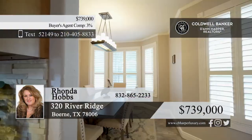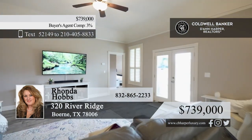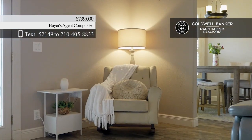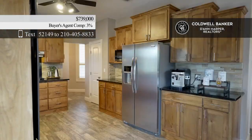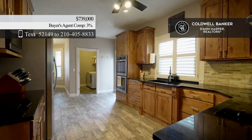Enjoy the epitome of country living in this charming single-story home set on 3.43 acres. This home offers a formal dining space, an expansive living area, and an additional eat-in area connected to the gourmet kitchen with granite countertops. There are four bedrooms and two and a half baths. Outside, enjoy spending time on the covered patio or in one of three private HOA river parks. Call Rhonda Hobbs.